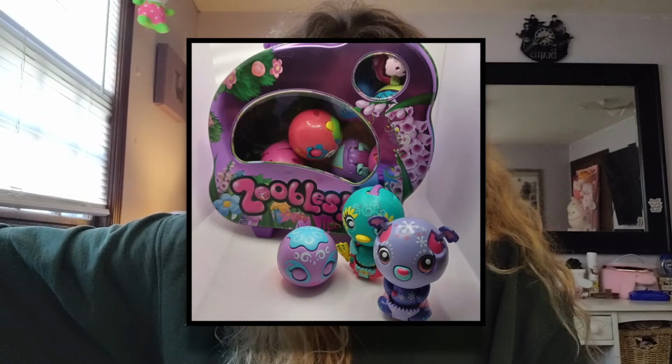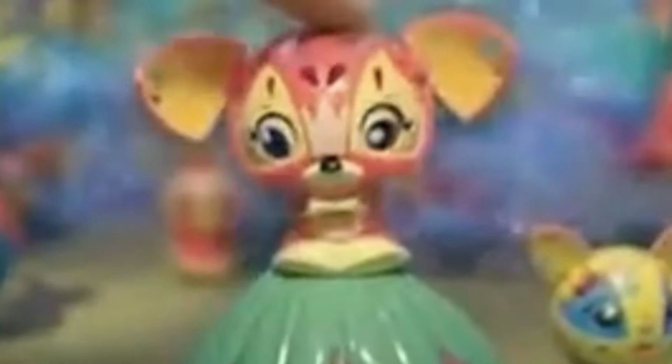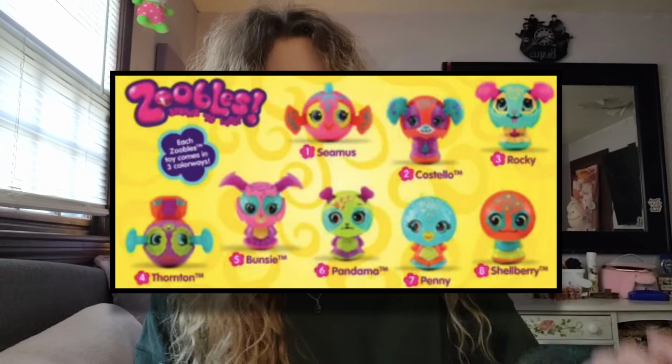Something I did not know about these little guys, they were actually made to be the girl version of Bakugan. Created by Spin Master, the creatures were in the form of spheres that would pop open when placed on the magnetic stands called Happy-Tats. The designs were very busy and whimsical, which I think was kind of a trend at this time. I had a few of these. I believe they were the McDonald's ones because I don't remember having to put them on something to open. I just remember pressing a button and they would open.